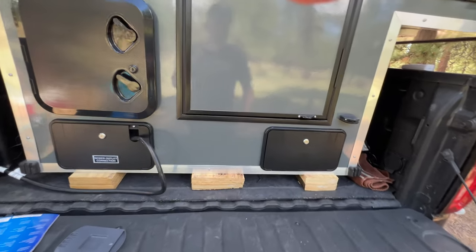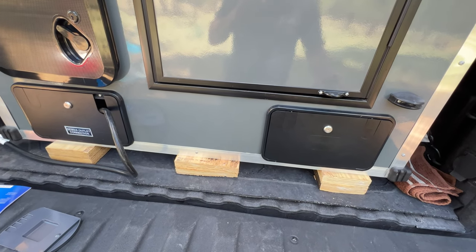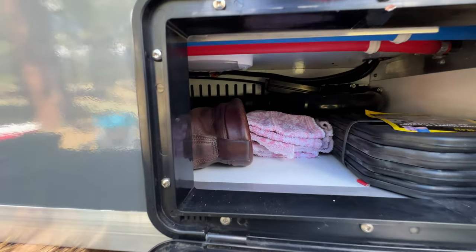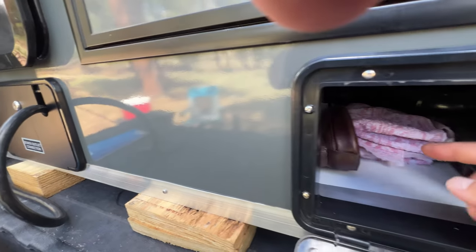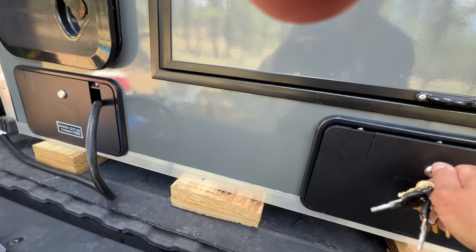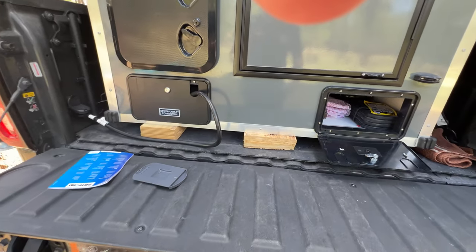Other storage. There's a surprising amount of storage down here. So this is plumbing access, but it goes way back in here. So I have my boots in here. I have some rubber pads for dismounting. I was having trouble closing that earlier, but I'll leave it open.